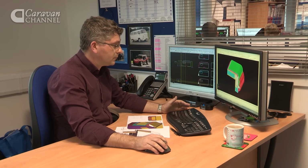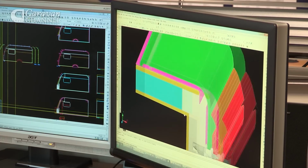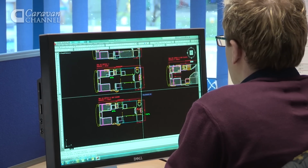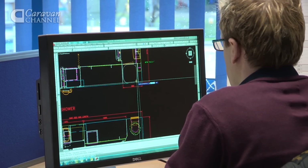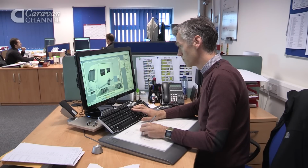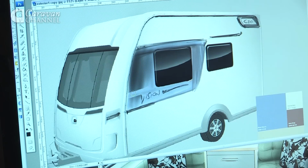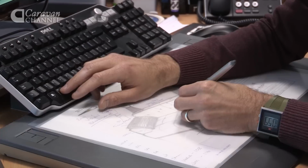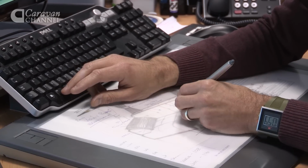So the Vision begins its life here in Coachman's design studio. Design manager Ian Kershaw manages a team of 6, which designs first from sketches and then computer-aided design the Coachman caravans. This leads to solid modelling, rapid prototypes, and then trialling. All the concepts come together here first before making a full production model.